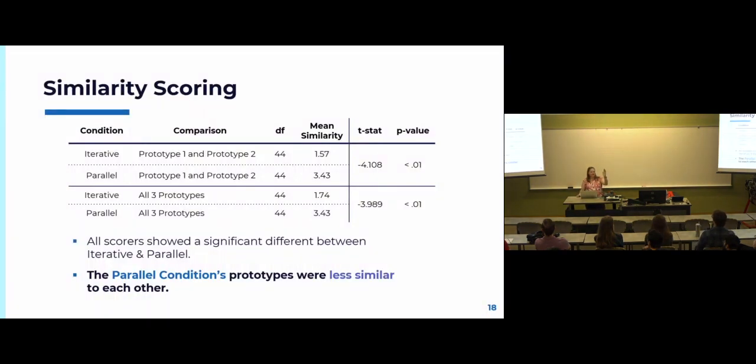And then we also compared prototype 1, prototype 2, how similar are they? And when we scored these, the person scoring them had no idea which prototypes were for the iterative condition, which ones weren't. As expected, the parallel condition was actually less similar. We saw them search the solution space better, which is also what we had seen on this highly innovative design team, is they tended to have a pretty broad search, and their 2 lines of prototyping were actually usually searching different parts of the design space. So that was as expected, based on prior research, and we're just showing it statistically significant.